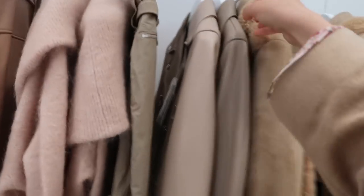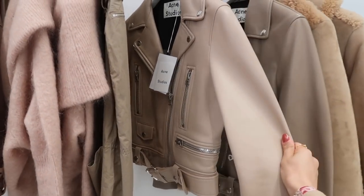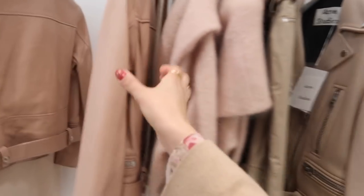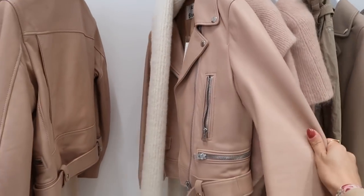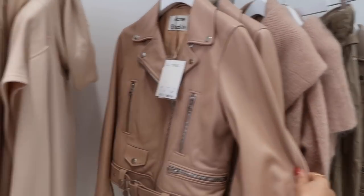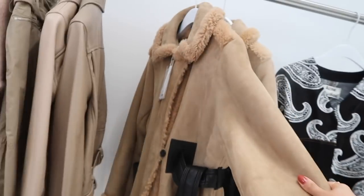We're in Acne now and just look at the leather jacket selection. I'm so happy Bicester now have Acne. I mean, that is the most gorgeous color. This is like the same color as an All Saints one I have and I love. It's gorgeous. Look at all these blush tones. Even in winter, I still gravitate toward the blush tones. Oh my gosh, look at that coat. Whoa.